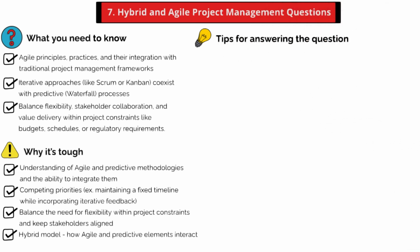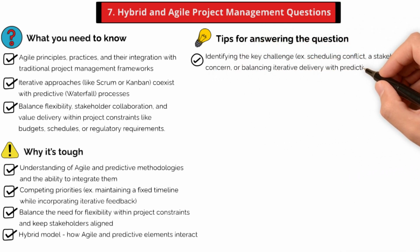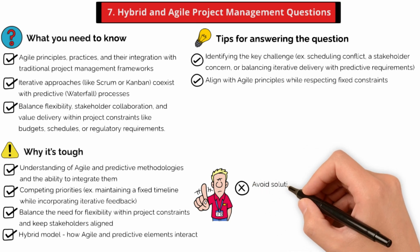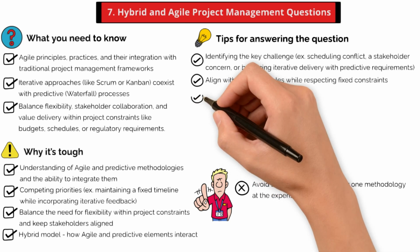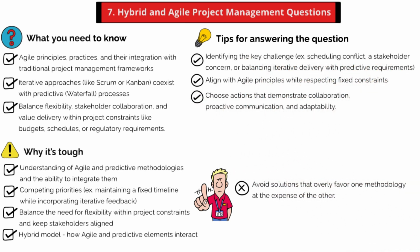When answering these questions, start by identifying the key challenge in the scenario, whether it's a scheduling conflict, a stakeholder concern, or balancing iterative delivery with predictive requirements. Focus on responses that align with agile principles, like delivering value early and involving stakeholders, while respecting fixed constraints from the predictive side. Avoid solutions that overly favor one methodology at the expense of the other, as hybrid approaches require thoughtful integration. Choose actions that demonstrate collaboration, proactive communication, and adaptability.